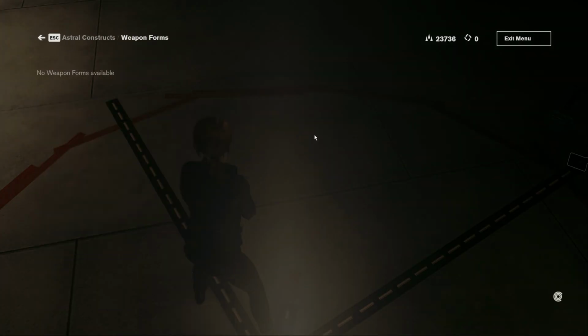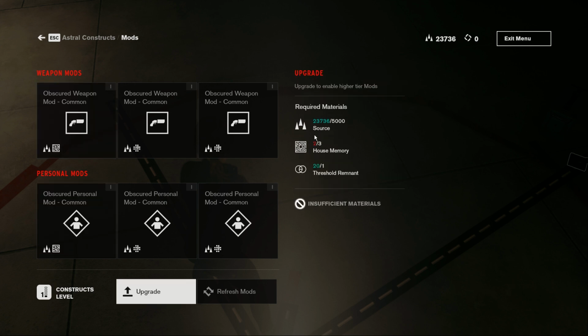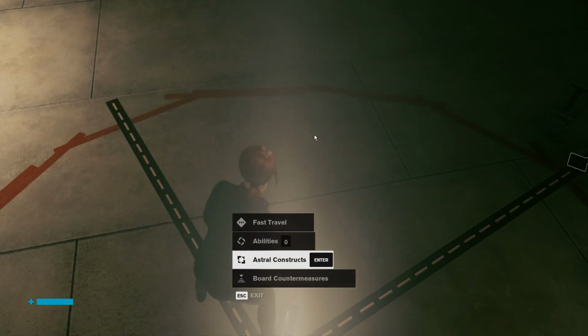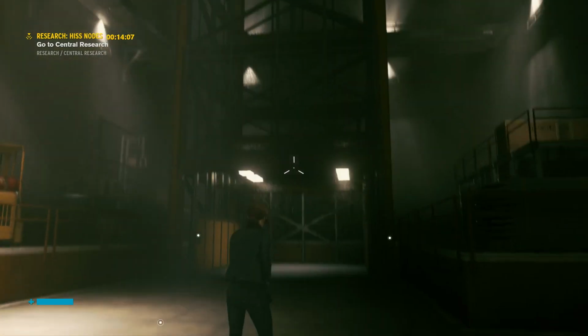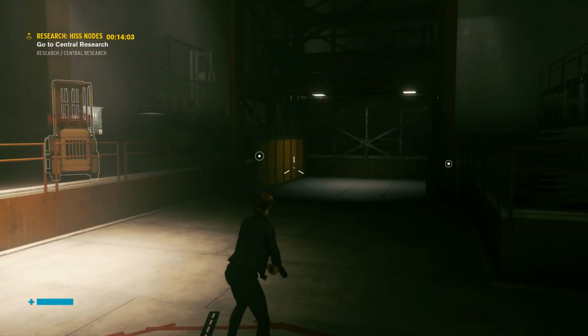We should check and see... Nope, no more weapon forms. So at this point, we have a lot of currency available. This might be a good time to start buying... Oh, we still don't have enough house memories. Never mind. Well, once we do, that's a thing we could do. I was about to just walk out, and we should probably fast travel.